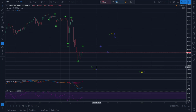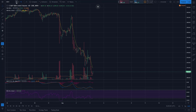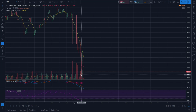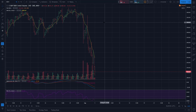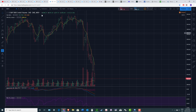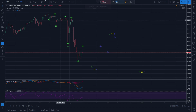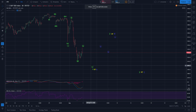And also judging by the futures here, let me just quickly go to ES. So on the futures, maybe a 4-hour chart. On the futures, we've already made new lows below Friday. So if that translates over at least partway into tomorrow's session on SPX, and you see SPX here, on Friday we went as low as 2914.1, and on ES, on the futures here, we've already gone as low as 2894.